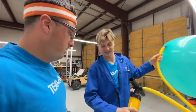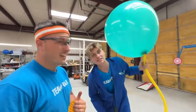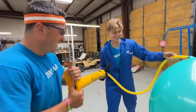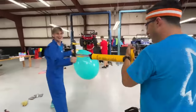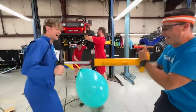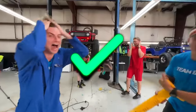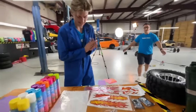If you help me pump this, let me pull this side. Ooh. We could be mobile and we can go surprise Team Red when this thing pops. It's working. Teamwork. Let's go. Come on. Down, okay, we get mods. Let's see.